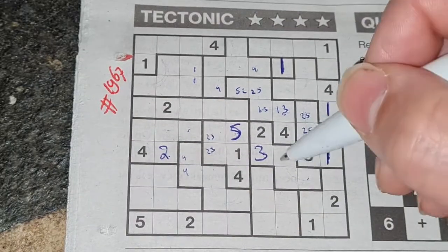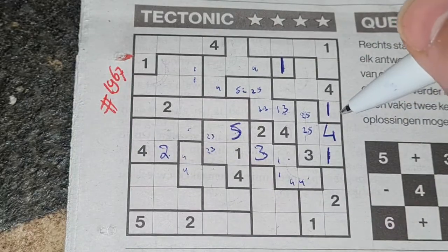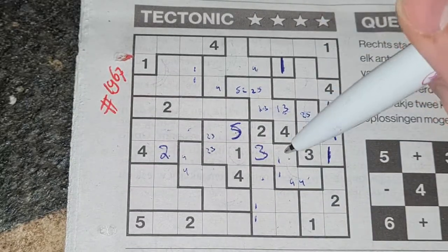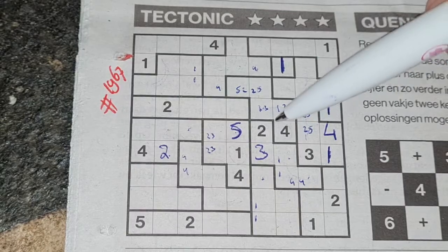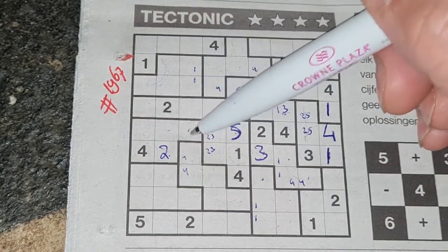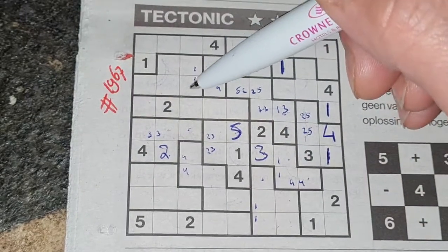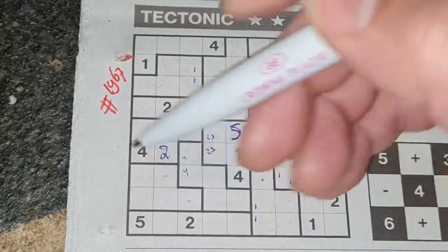This box cannot be a 1, so the 1 could be here, could be there. This box cannot be a 4, so the 4 could be here, could be there. These 2 boxes cannot be a 1. That box cannot be a 1, so the 1 could be here or there. Let me see. This box cannot be 2 or 3 because I need a 2 and a 3 there, so the 3 should be in these 2 boxes. These 2 boxes cannot be a 2. Those 2 boxes cannot be a 2, so 1 box left for the 2 should be here.